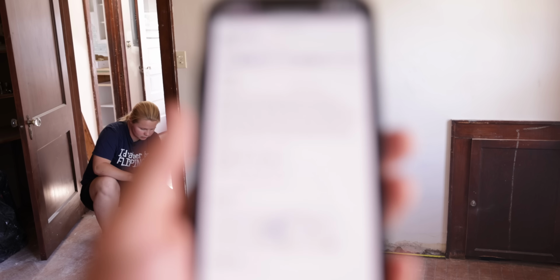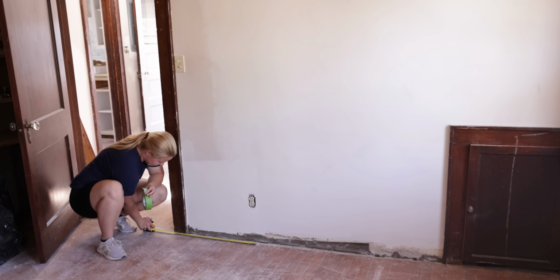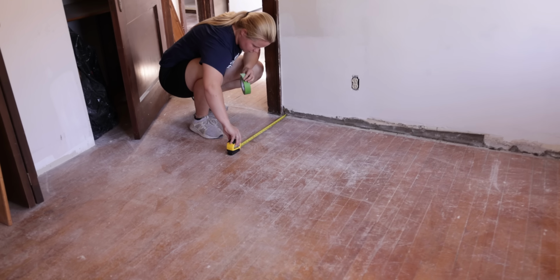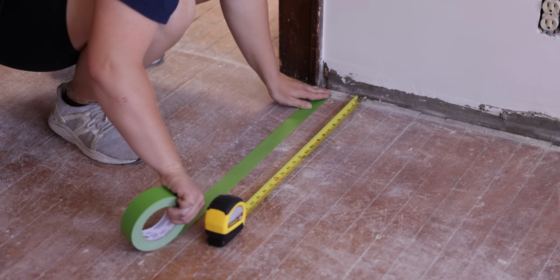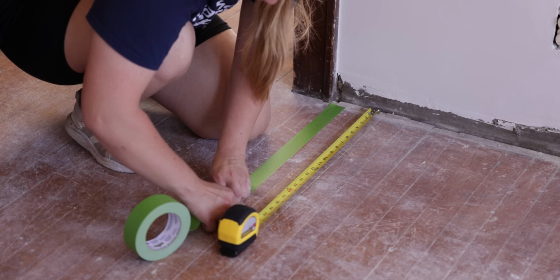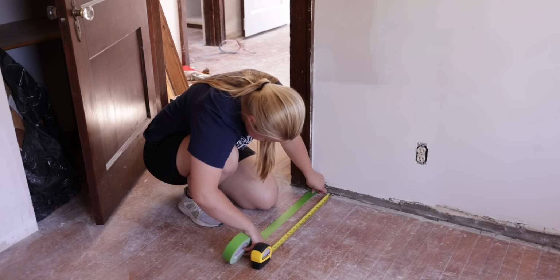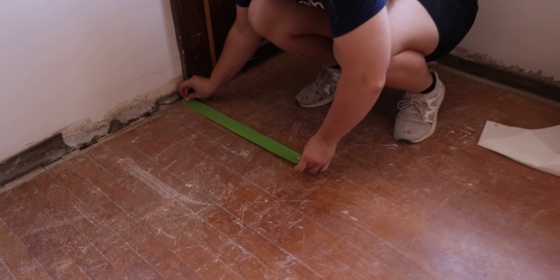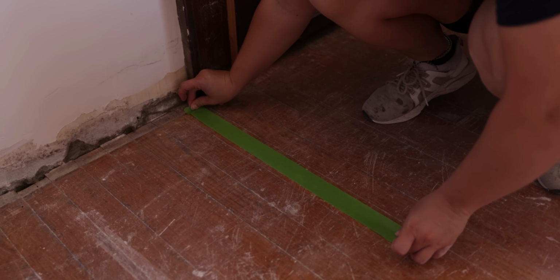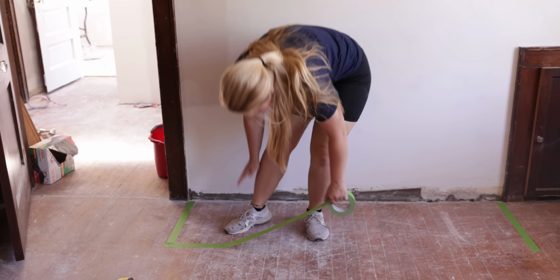What's the depth? Looks like the depth is 21 inches deep. Okay, so the depth 21. Let's just say we did put it directly at the door. We go to about there. Make another one exactly the same. Other side. Be about there. And then a 66 inch piece about here.